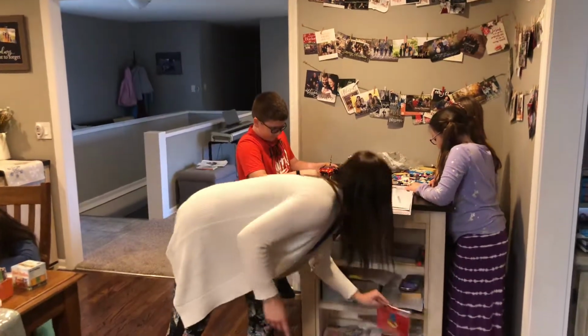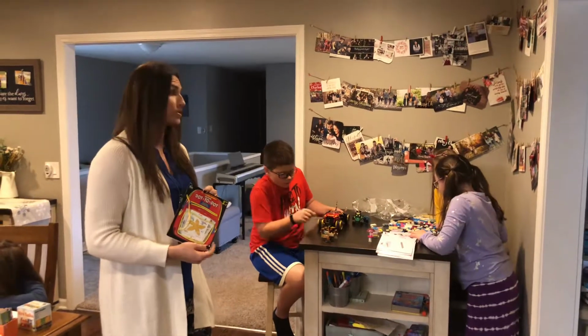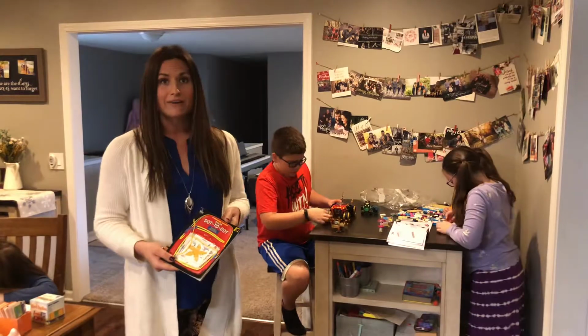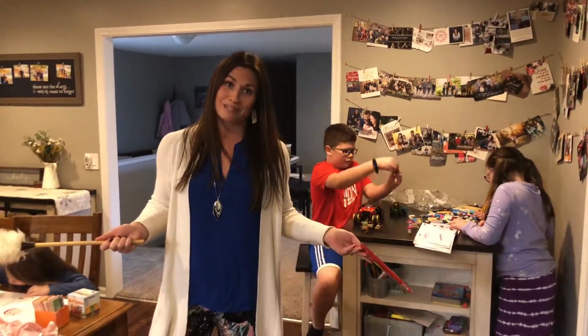Dot-to-dots are great. We have a lot of dot-to-dot books because those are, again, teaching math and numbers. So I try to multitask and teach things while having fun and keeping my house clean. So there's some tips for all the working parents working from home this week.